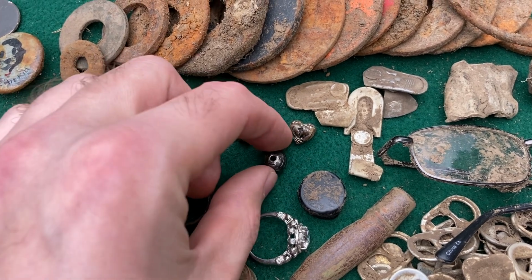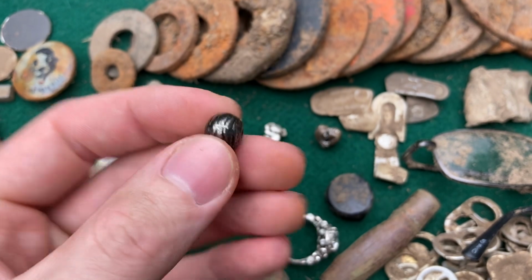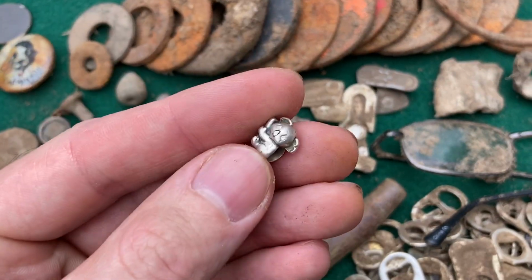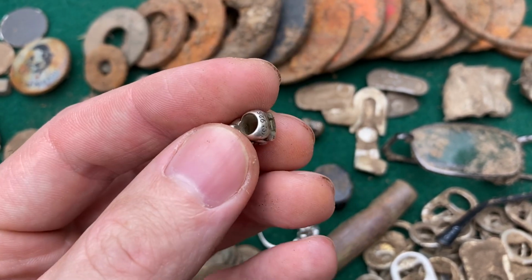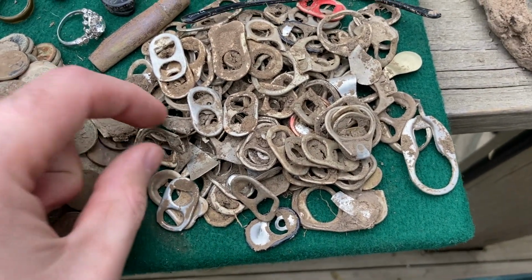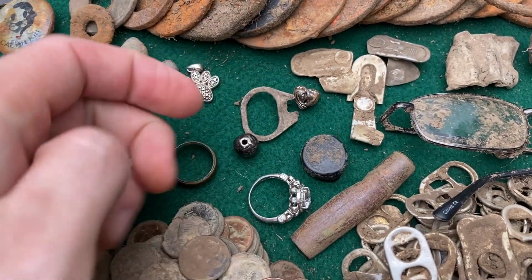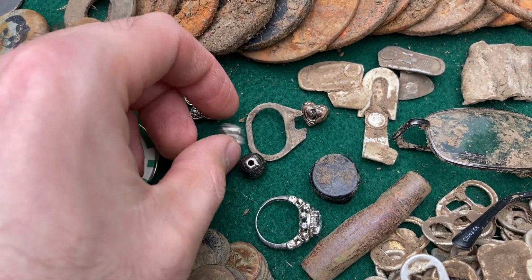What else do we have? I don't know if that bead is silver or not. It's got some weight to it. It could just be kind of a pot metal bead. This was a 68 on my machine, this little tiny koala bear pendant, marked 925 there on the bottom. And you know what? This rang up like a ring pull tab. Let's see if I can find one of those. It rang up just like this. Same exact signal. So it pays to dig some of those junk signals.